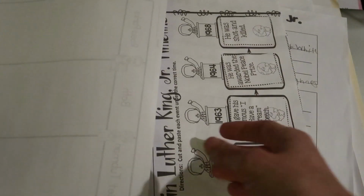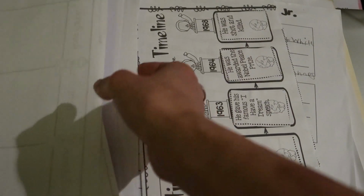So these are the things that I'm going to be using to enhance what we are reading, and that's how we're going to do African American History Month this year for 3rd grade.